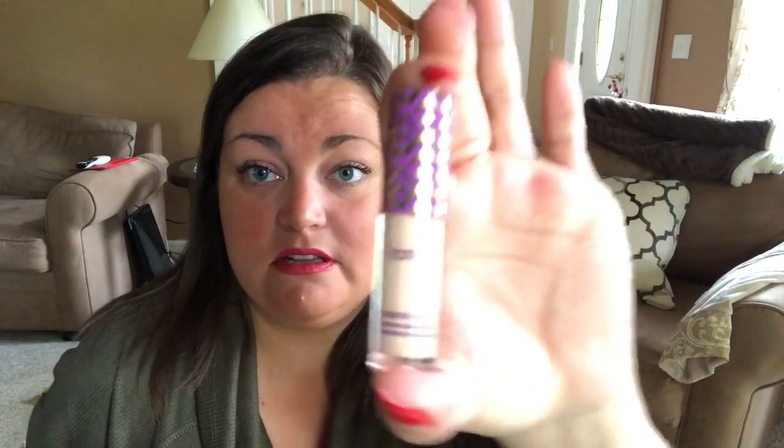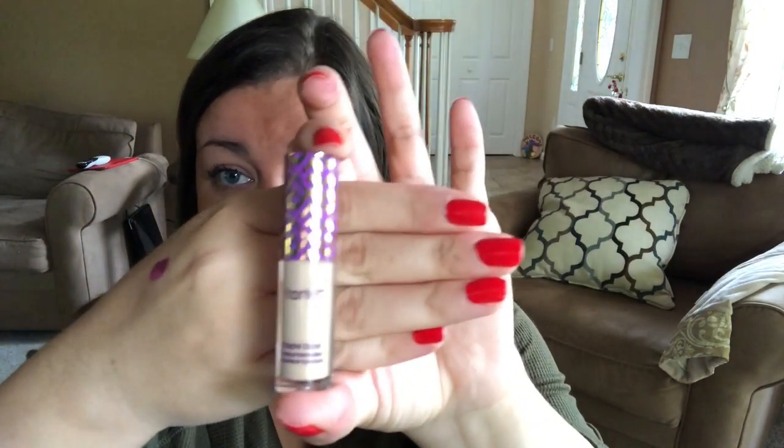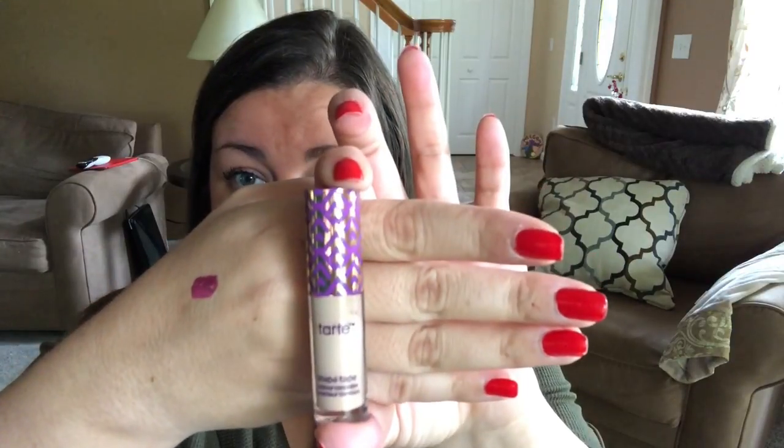Next I have, this is by Tarte, and it's a Shape Tape Contour Concealer. So here's the little container that it comes in. The lighting, can you see? Cute. I like Tarte, the brand. I have some other items from Tarte that I'm really happy with. However, this is one of these items, the contour items. I'm not good at contouring.